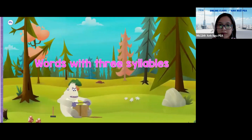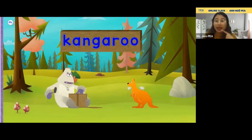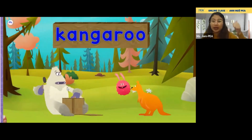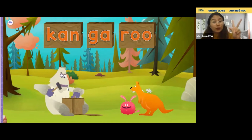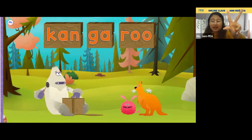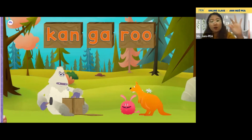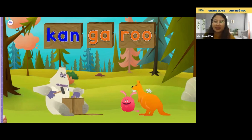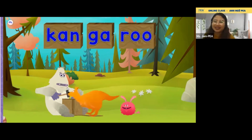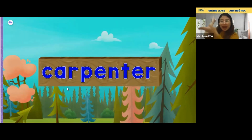Words with three syllables. This is the word kangaroo. It has three beats in it. Listen. Kangaroo. The beats in a word are called syllables. The word kangaroo has three beats. So kangaroo has three syllables. Listen again. Kangaroo. Breaking a word into syllables makes it easier to read.